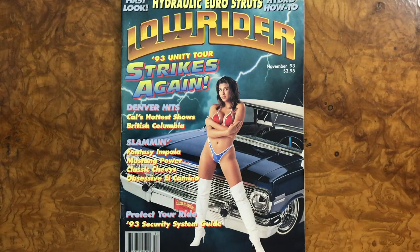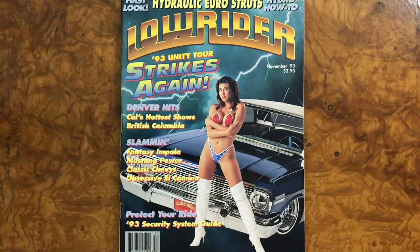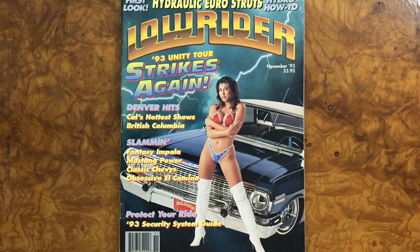So anyhow, Lowrider magazine, November 1993. That's what I want to talk about today. Beautiful cover art, a 63 Chevy Impala. Beautiful, clean looking.